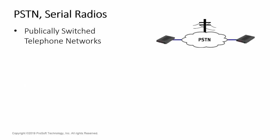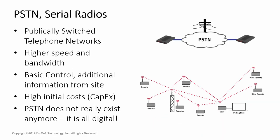The next one we'll take a closer look at is the PSTN and serial radios. This one provided customers with the highest speed and bandwidth, which allowed them to bring back some basic analog data, and also start to do some simple forward control. The cost for a radio system is high, and the reliability of the radio architecture in particular depended on the geography. As soon as you started adding things like repeaters and base stations, the initial cost of a radio-based system can be very, very high.